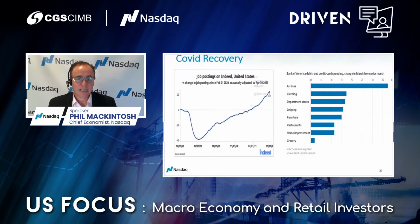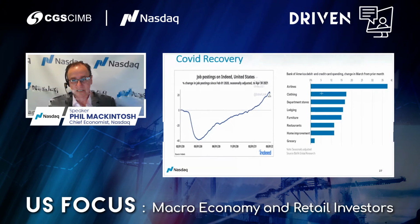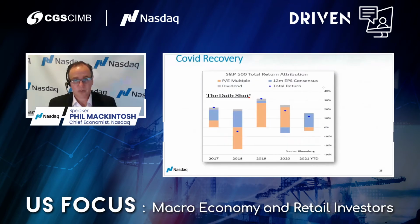And that's showing up in the jobs numbers. So if you look at the job postings, for a couple of months now, we've had more jobs than pre-coronavirus levels, a really strong employment market. And a lot of the places that that's coming through is in some of those really badly coronavirus-affected sectors: airlines, department stores, hotels, restaurants. And so you're starting to see a lot of shortages of labor in those sectors. You're starting to see wages increase.